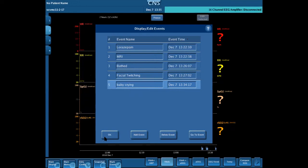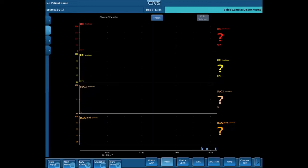So taking the time to mark events is really quick and easy to do. It's literally a couple of button pushes, and it's really helpful in conveying the bigger picture of what's happening to your colleagues and as review for yourself as well.